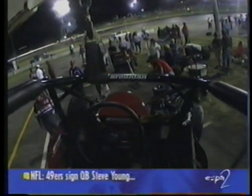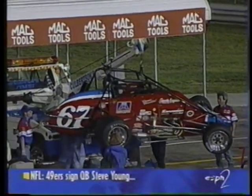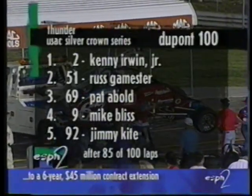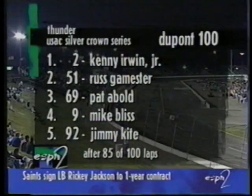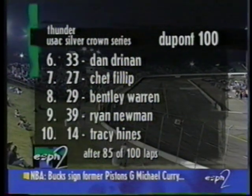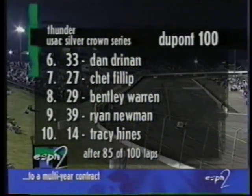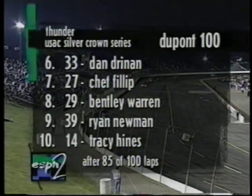85 laps completed now, 15 to go here at Indianapolis Raceway Park in the DuPont 100. We were running so fast there for a while, but we've been stopped by a couple of crashes recently. Here are the top 5. It's Erwin, Gamester, Abel, Bliss, and Kite. And 6 through 10, Dan Dryden, Chet Phillip, Bentley Warren, Ryan Newman is 9th, and Tracy Hines is in 10th.